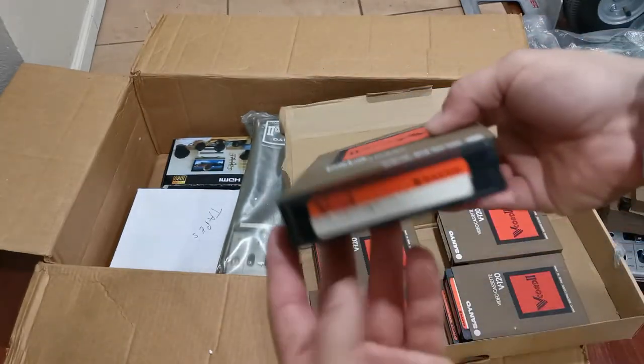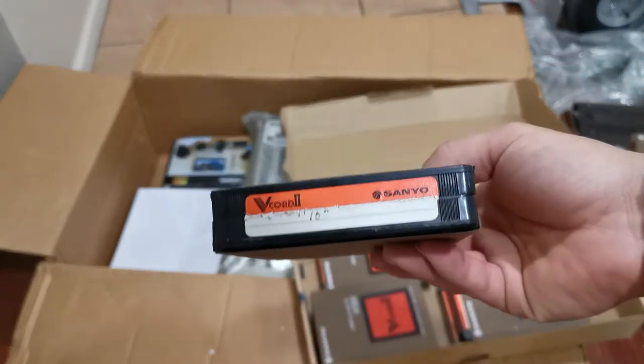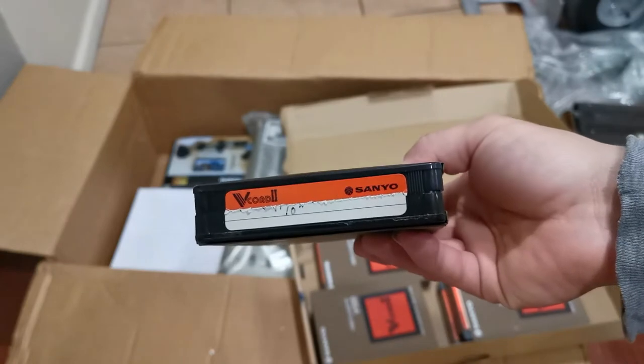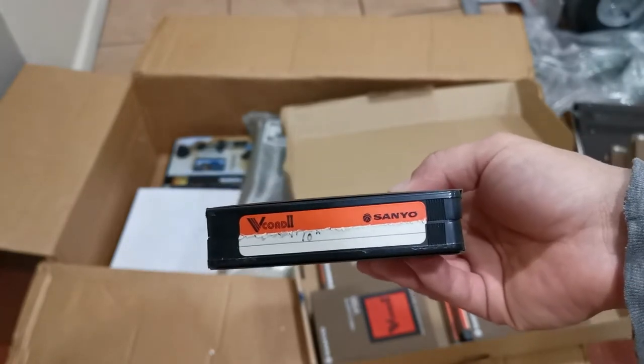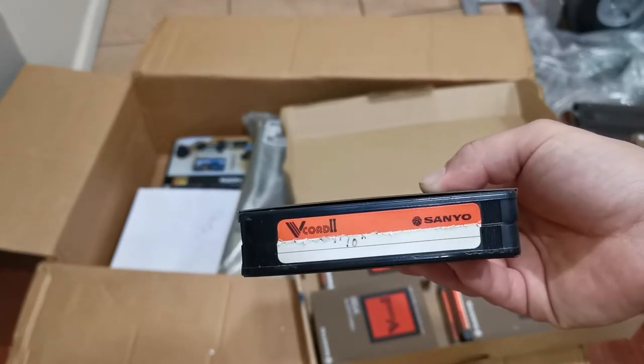Okay, so we have another videotape here. It says 10, the movie 10. Now, like I told you, I've seen images of this package before I received it. Now this package took about a week to arrive.